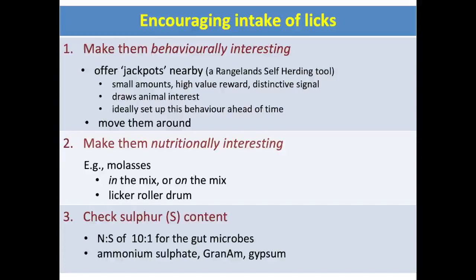And one of the things you can do is to offer jackpots, which is one of these rangeland self-herding tools, which is offering small amounts of a high value reward that's paired with a really distinctive signal, and a whistle is a good one. And very quickly animals can learn that when they hear that signal, that there's a small amount of something they're going to really enjoy eating. Now, not all animals will access it because we're only putting out small amounts, but animals coming in with positive intent will draw other animals with them.